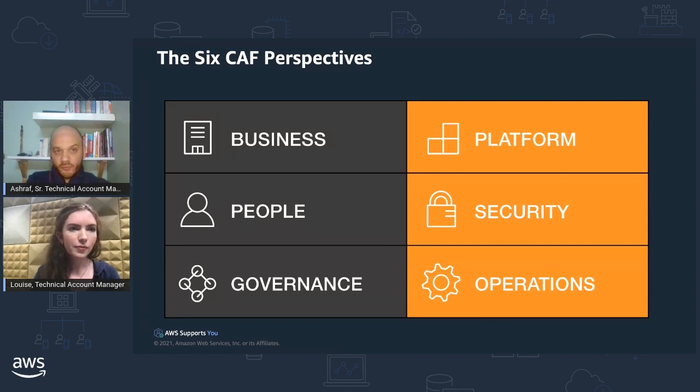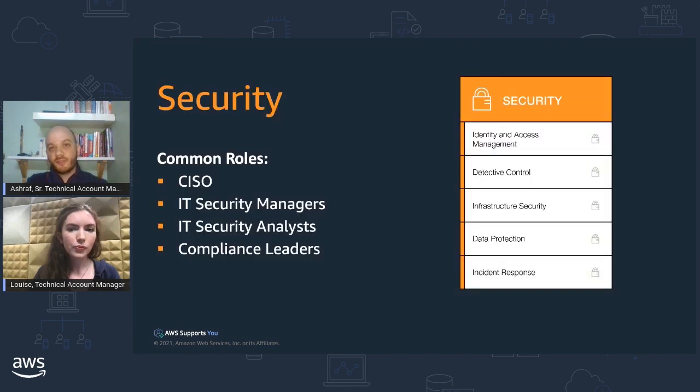Moving on to talk more about one specific perspective of these 6, which is what we're going to be talking about today, the security perspective. Key stakeholders here can be the Chief Information Security Officer, IT security managers, security analysts, and any member within the IT team who really cares about the different aspects of security, including identity and access management, structuring your workload, and who has access to what. They're also responsible for securing data and infrastructure, putting the right detective controls in place, and incident response, and we will be diving into each one of these later on in the presentation.